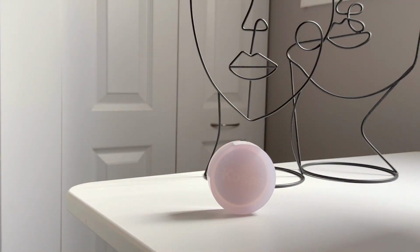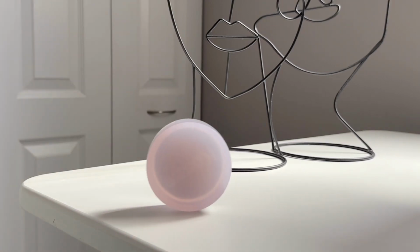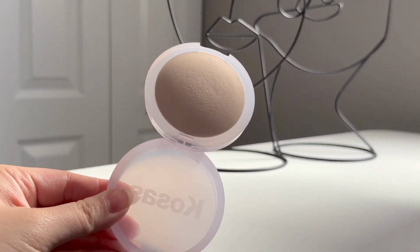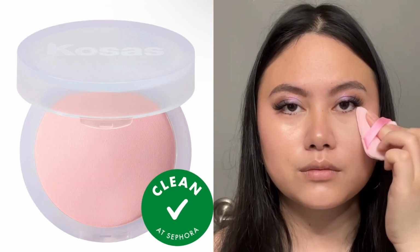A winter staple is the Kosas Cloudset, which I honestly think is just for winter time. I know a lot of dry skin people love this one, but it just doesn't work the same for me because my preference is the Givenchy or Huda Beauty type of finish. Although, if I have really bad skin, this is the only powder I use.